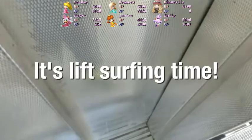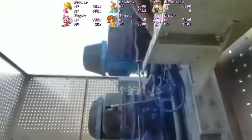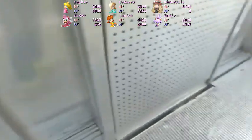And now it's lift surfing time. Let's go surf this lift. But it's very risky, because this lift is completely out in the open. Anyone could see us surfing this lift. Pretty much any of the residents nearby, anyone down on the ground, or if anyone came along at bridge level, they could easily see that I'm on top of this lift. We have to be pretty mad to surf this lift. So let's go surf the lift!